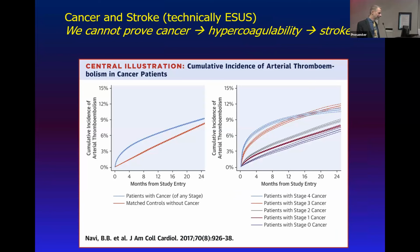Lastly, I just want to say a few words about cancer. So we've all known about hypercoagulability of malignancy since the time of Trousseau and probably before that. And a lot of people have some pretty hard and fast notions about it, but it's actually a pretty complicated idea. Cancer patients, particularly those with advanced stage cancer, are at higher risk of subsequent thromboembolism and stroke. But it's really hard to sort out which cancers, which patients. There's no good biologic test for this. D-dimer maybe helps, but it's far from perfect. And so we really can't prove that cancer is a definitive cause of stroke, although they're at higher risk, unless we can prove that we can treat that hypercoagulability and reduce it.